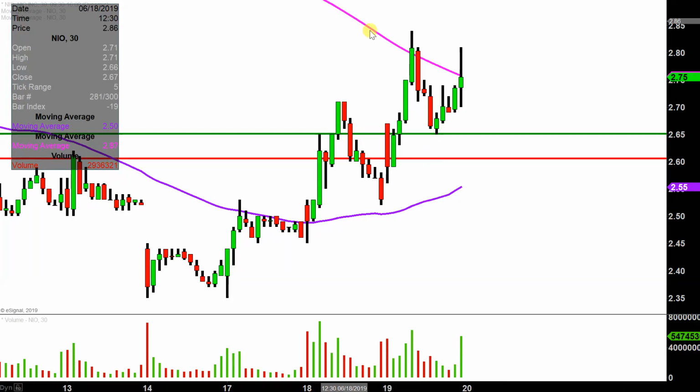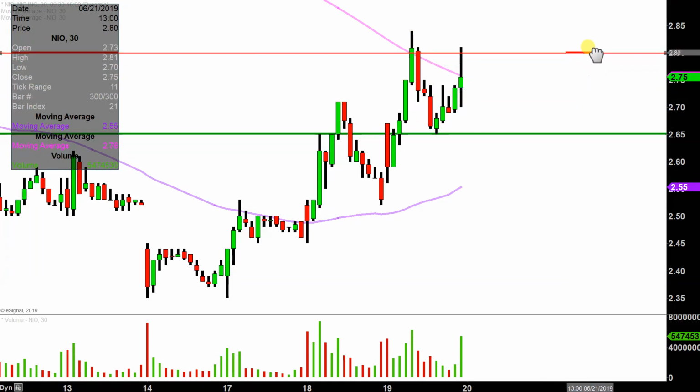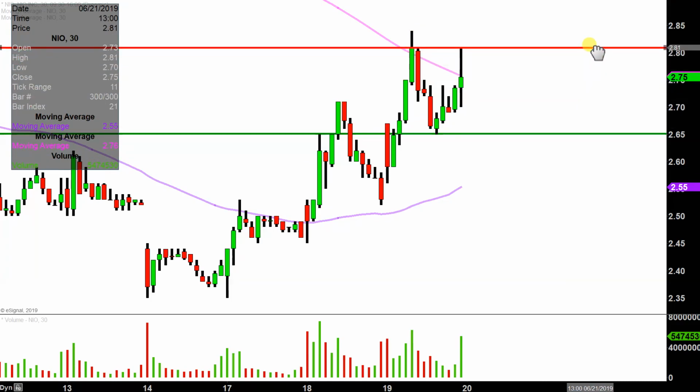Now, what about levels of resistance going forward? The initial level is going to be that pink line right there, the 200 period moving average. And you can see, it's not a matter of breaking up above that level because the price broke up above it twice today. It's a matter of actually staying up above it. So that's going to be the first key thing, not breaking above it, but staying up above it. And if the price can break above it and then start to stay above it, the next key level to watch will be right up there at $2.81.